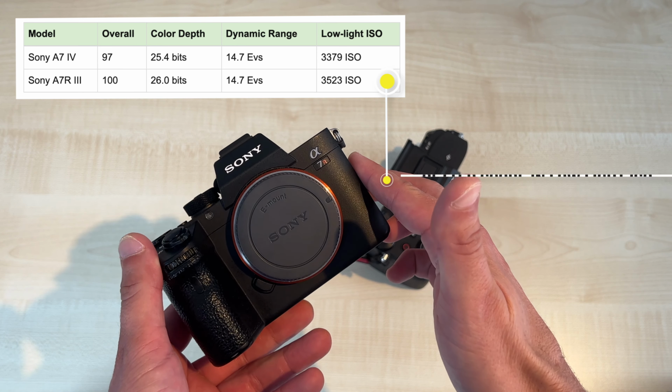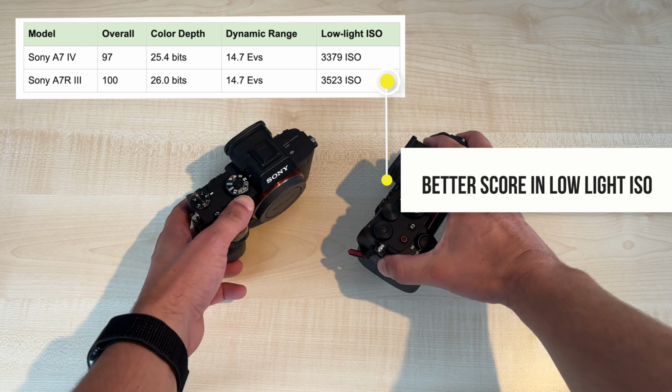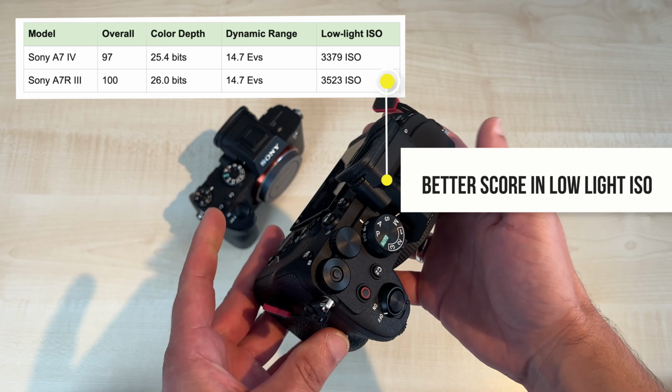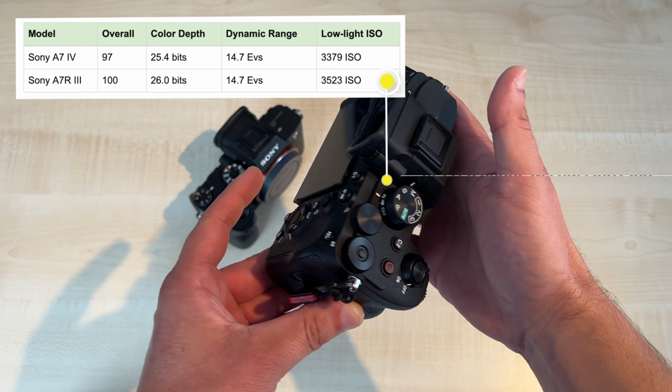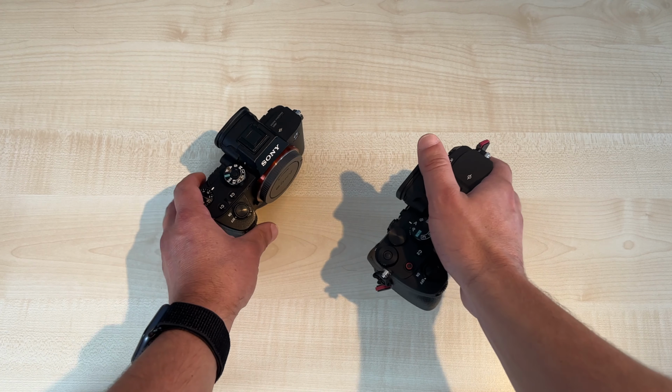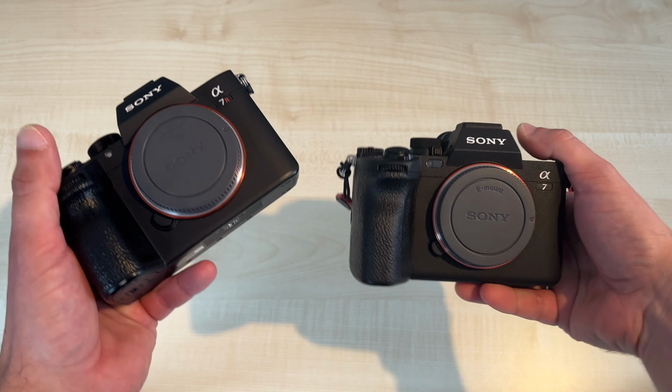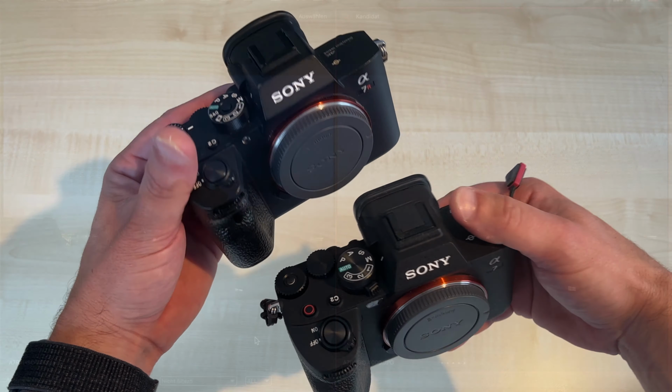You see here the score of 3523 compared to the ISO performance score of the A7 IV of 3379 points. And now we will come to the side-by-side image comparison, and you will see how much better the Sony A7R III is in low light against the A7 IV.